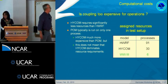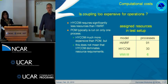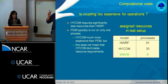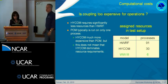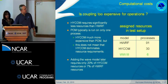than H-Wharf. But it requires about 30 times more than the original palm coupling. And some people have said, because this means that Hycom is 30 times more expensive, you need to choose between ensembles or ocean coupling. This shows you that basically you need more resources, but not that much more. And if you add the wave model, that's basically noise compared to Hycom. But that's not the whole story.